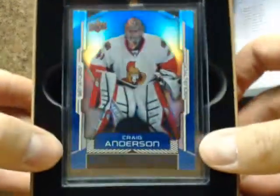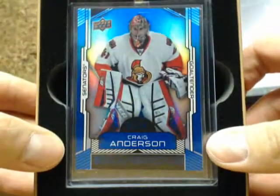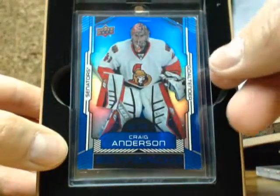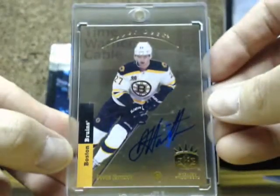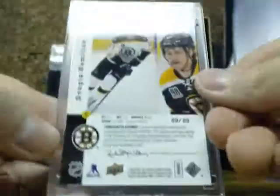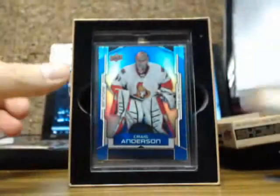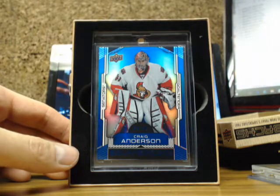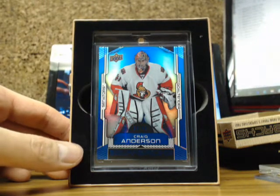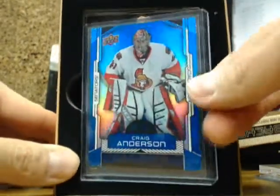To our second one, we got Craig Anderson out of 49 for the Senators. Yeah, that one is Boston, because this was his rookie year from 13-14. They didn't make anything Dougie yet. The Blues had... Yeah, you got a nice Ty Ratty for sure. And I can't remember if there was anything else. So Craig Anderson.